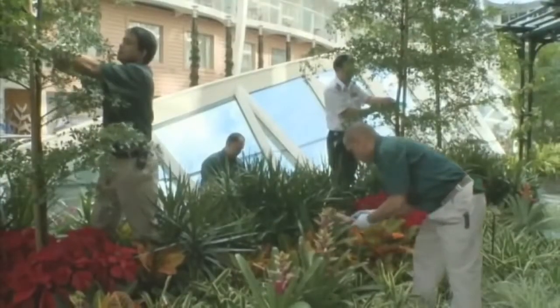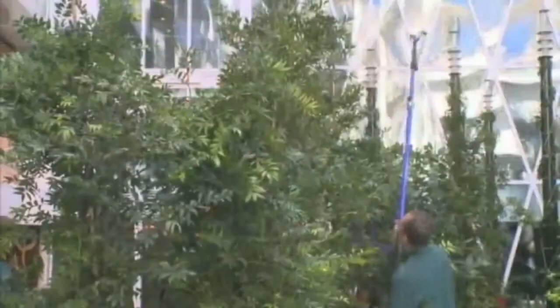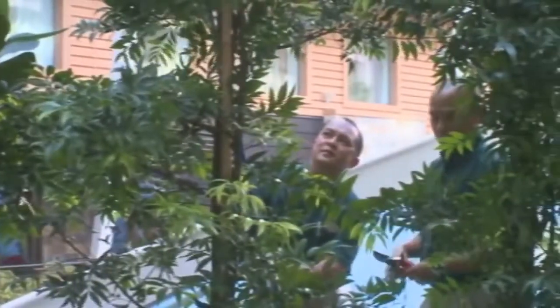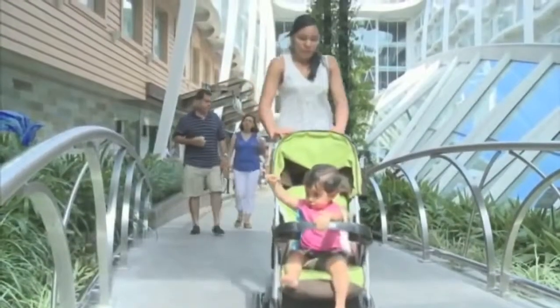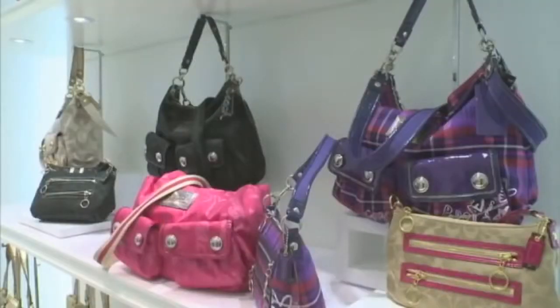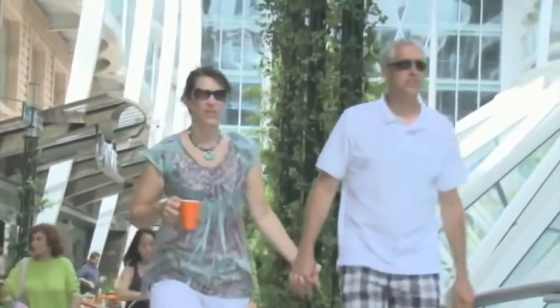Everything is in soil, everything is irrigated, and everything is alive and growing. We have a team of 4. We have 1 landscape specialist and 3 horticulturists, and their sole job is to care for the park on a daily basis and ensure that everything is being fed and watered to the plant's needs. On a walk through Central Park, you can shop in the elegant Coach store, visit the Brito Gallery, or simply enjoy a romantic stroll.